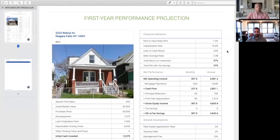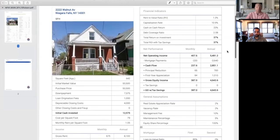This property is a mere $50,500. This is a real property, but by the time we finish presenting, it's already gone, purchased by some investor. But if you look at the numbers, it's truly amazing. This is typical for properties of these types located in the Midwest.